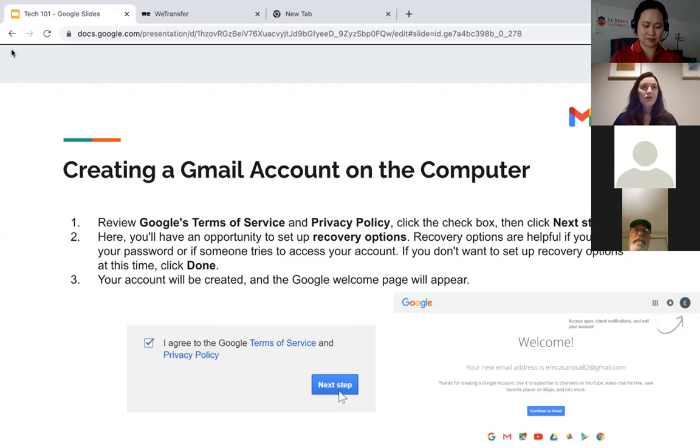Say you don't want to forget your password. So the recovery options are really helpful if you forget your password or if someone tries to access your account. So you can put your phone and then make sure no one can have access to it.